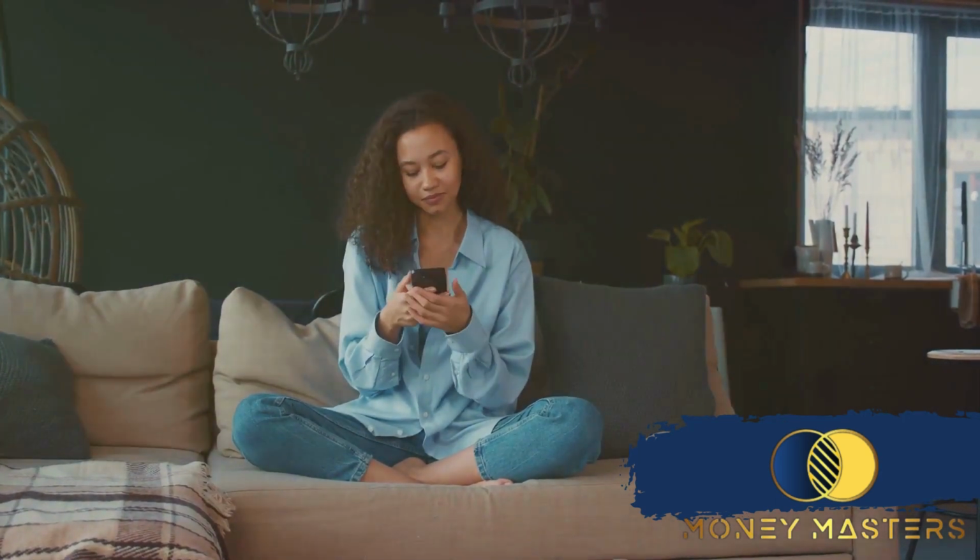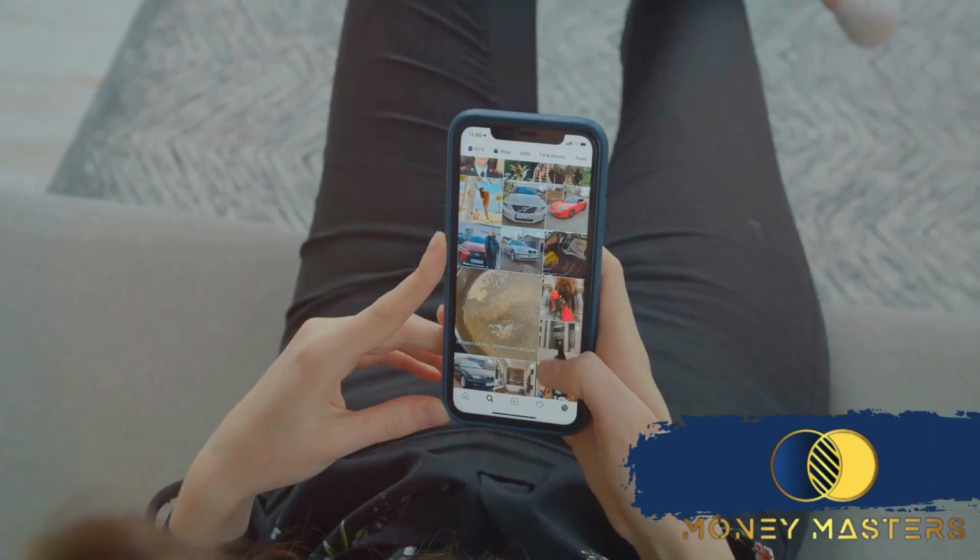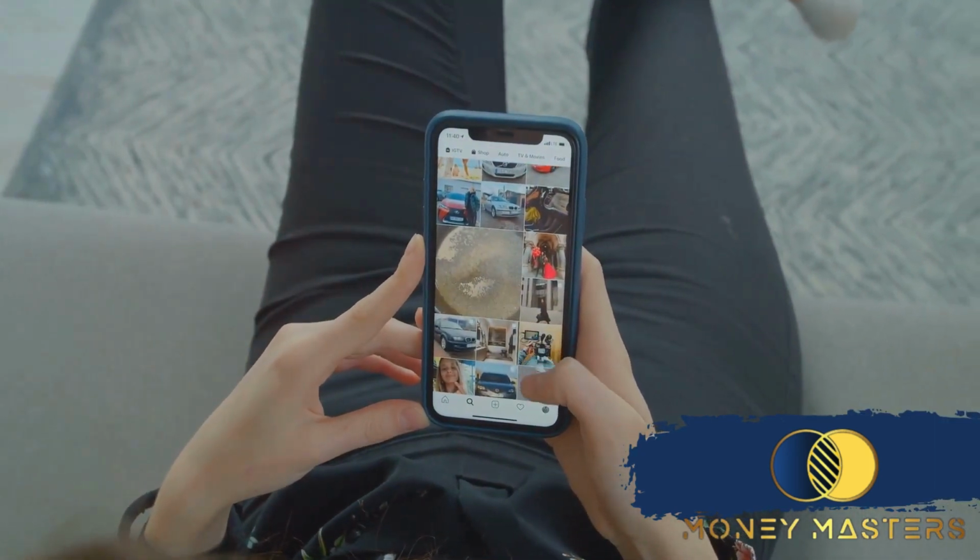Some Instagram theme pages are raking in over $100,000 per year. Surprised? Well, don't be. You can do it too. Imagine turning your passion into profit. That's exactly what's happening on Instagram right now.